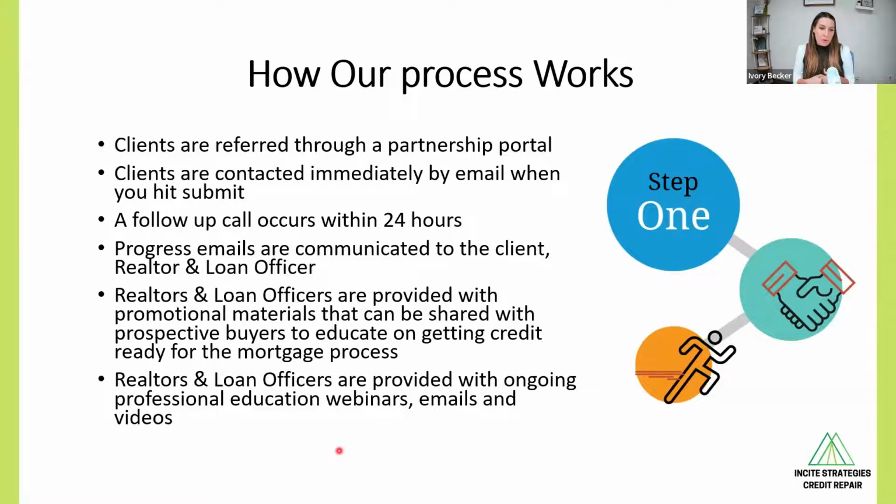Anyone you refer, we call within 24 hours. We may not get a hold of them, but we always call them within 24 hours. Or they have the option to book time on our calendar. So once you click submit on that referral in the partnership portal, it emails that client immediately, gives them the link to book on our calendar, and then tells them you sent them. We're going to call them.